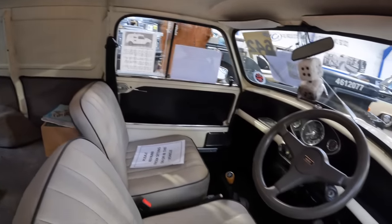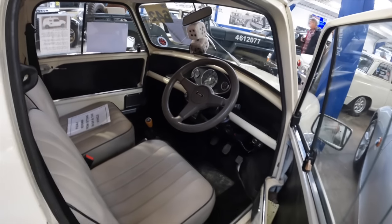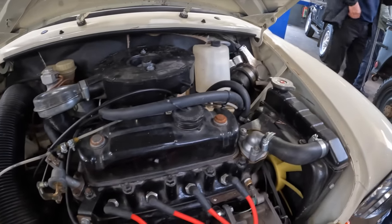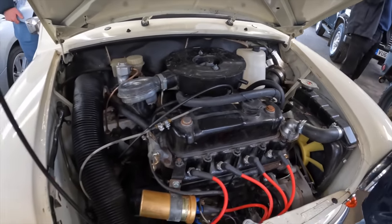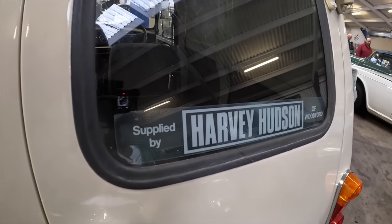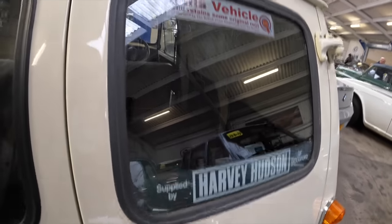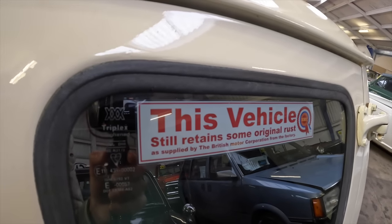year. There's loads of welding done, there's loads of work done to the engine. Someone has completely restored this. Here is the 998cc engine, which has been completely restored, just like the rest of the Mini. Now that's very nice. I'm not sure if that's the original dealer sticker or a replica, but a nice touch. And just a sticker for a laugh.